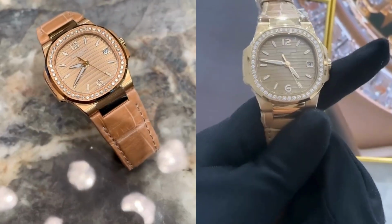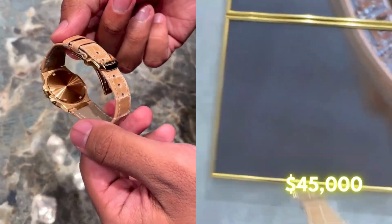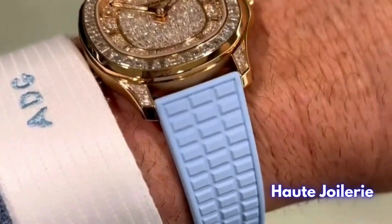Originally released in 2016, it appears that only the strongest will survive in this case, as the white and gold dial versions are no longer available. For a cost of $45,000. Patek Philippe Aquanaut Luce Haute Joaillerie 5062/450R is number 7.